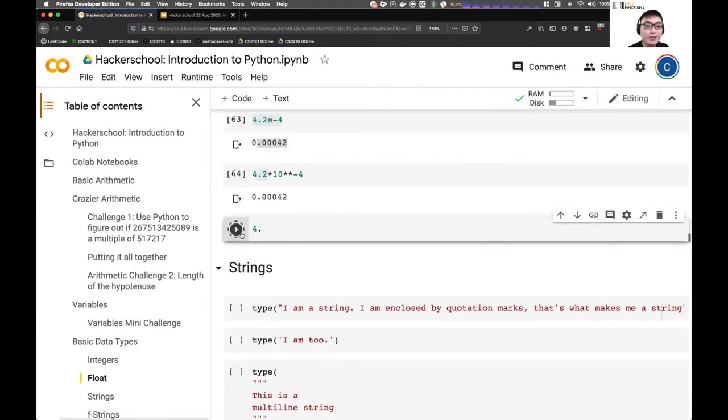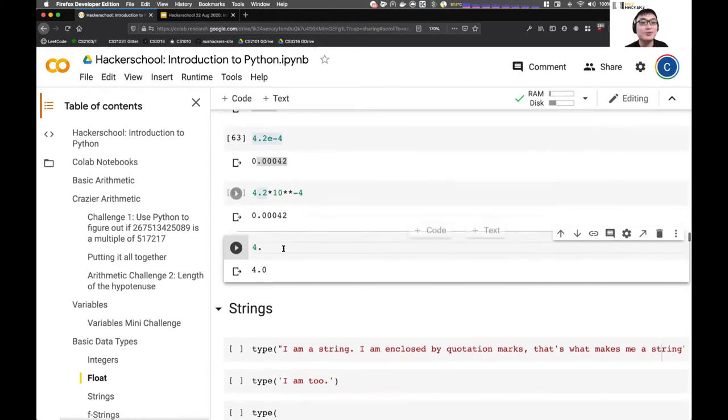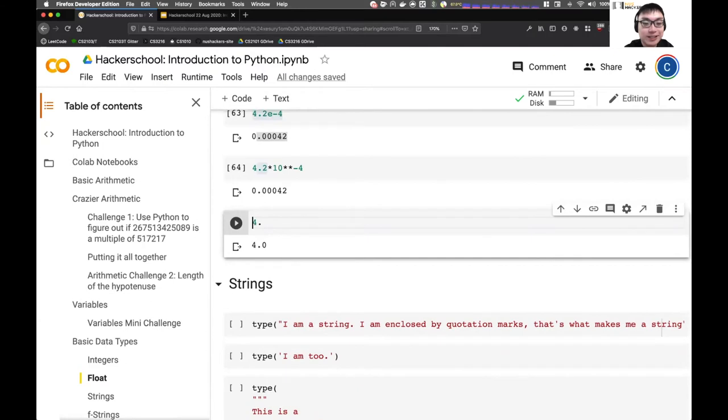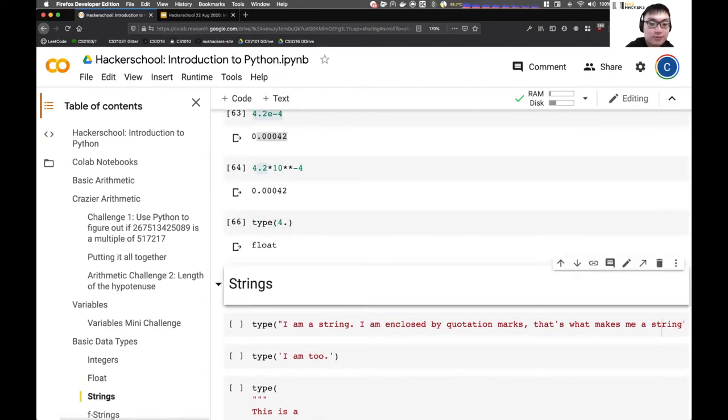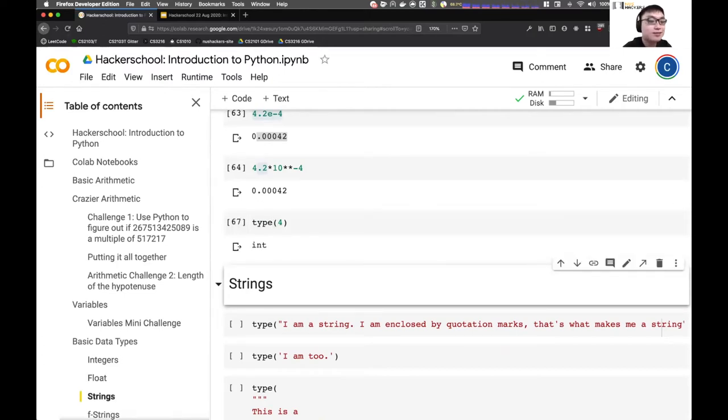Then 4 point is like 4.0. It's just a different way of writing 4.0. Python is very permissive. You can just put a decimal point and it will write it as 4.0. In fact, I'll be curious to see what type this is. So type, float, it is a float. But if I were to remove the decimal point, then it will become an int, right?